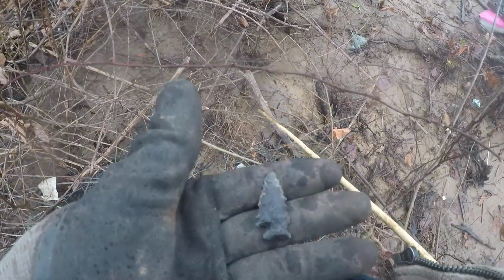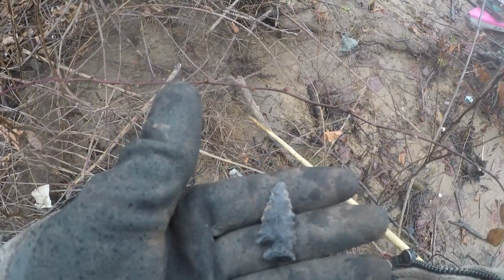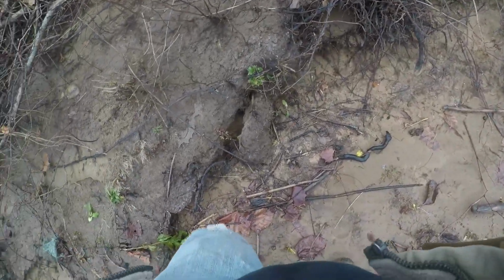This did. And man, that's classic black canola chert. That's what it looks like right there. Well, anyway, you can get a good idea here. I'm at my kayak. I'm going to go down further and look. I'll get back if I find anything else.